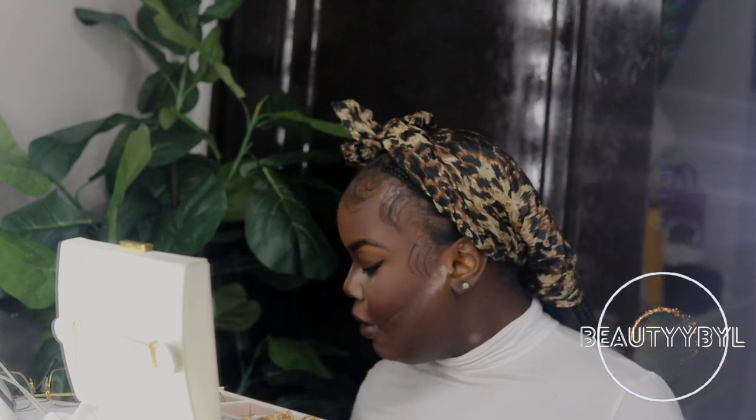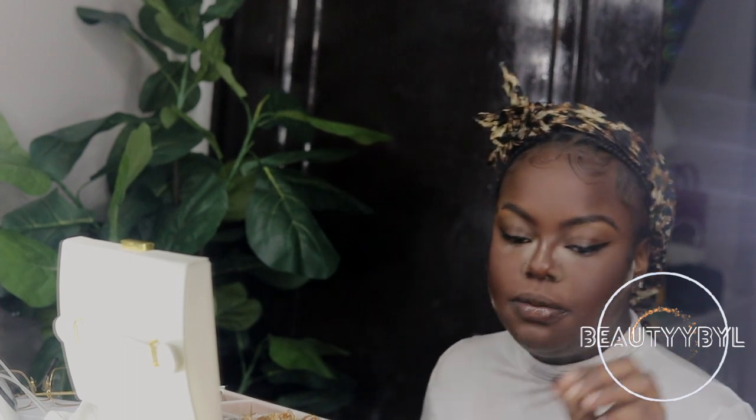Here are our lashes right here. I just tweaked these this morning. These are Lily Lashes. I love these lashes. I bought a lot of Lily Lashes. These premium synthetic ones are my favorite. Before I put those on, I'm gonna curl my eyelashes.